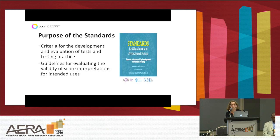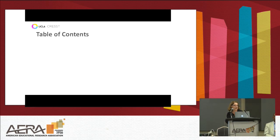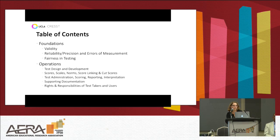So before we get into the grist of the session, a brief overview to the standards themselves. And I want to point out the purpose of the standards. They're not intended to be a step-by-step guide about how to develop assessments. What they're intended is criteria for the development and evaluation of tests and testing practice, and guidelines for evaluating the validity of score interpretations for intended uses, and I'll add, because of fairness concerns, the validity of inferences for all students within the testing population.